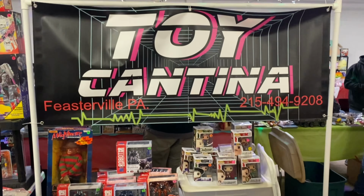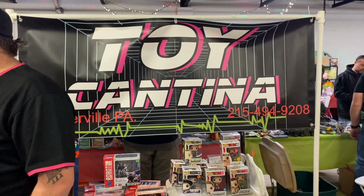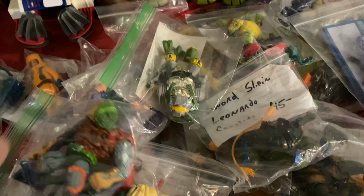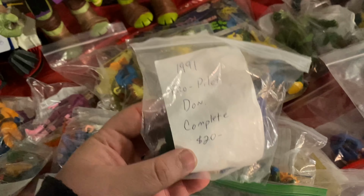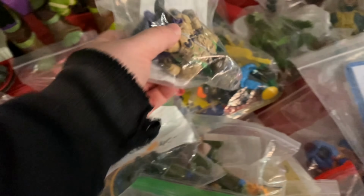And this happens to be the toy cantina that you guys saw in the Delaware Toy Dome collectible show video. Another awesome store that we are definitely going to be visiting at some point. Some real Ghostbusters. I don't have this one. $20. Pilot Don. It's a possibility.